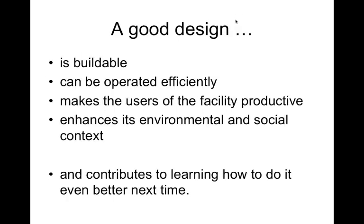So at the end of the day, we still have to deliver a project that is buildable, that can be operated efficiently, that makes the users of the facility productive, and enhances its environmental and social context, and hopefully also contributes to learning how to do the project even better next time. I think we all strive to achieve that on a project, but don't always quite get there. And I think the reason is that, again, we all strive to have a high-performance building.